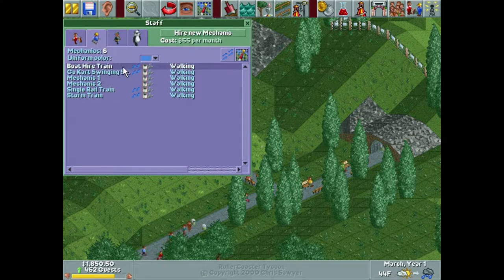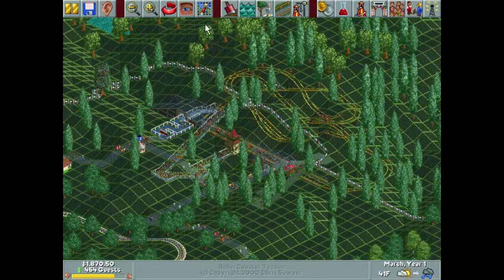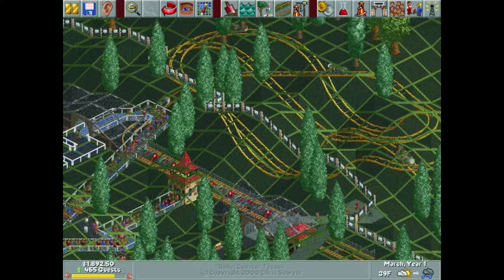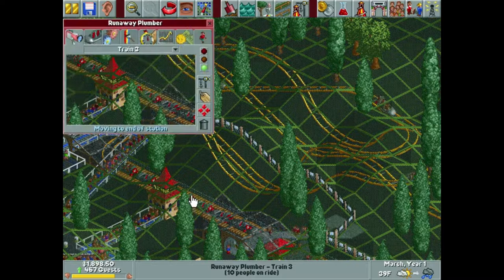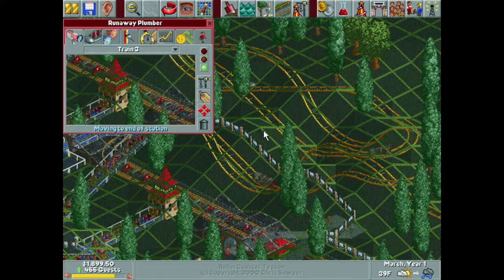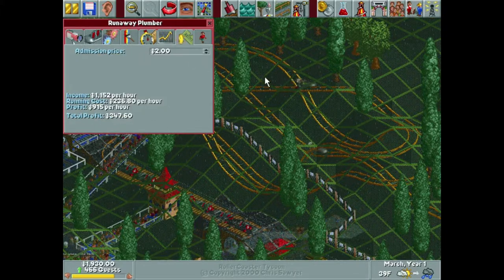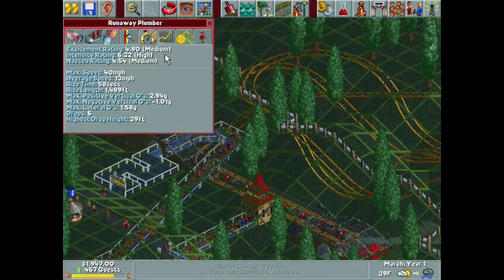We did all of our mechanics except for one, because there's a part of my park I didn't show you guys last time, and that is this. This ride is completely underground. It is pretty cool. Runaway Plumber. It's an interesting name, but it is doing very nicely. We're going to go through all of our rides real quick and update them a little bit.